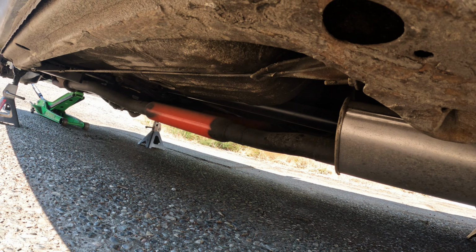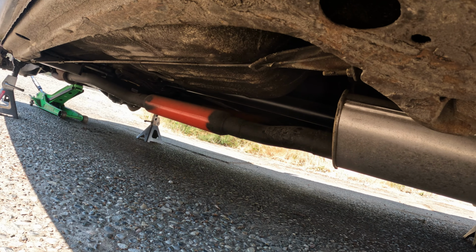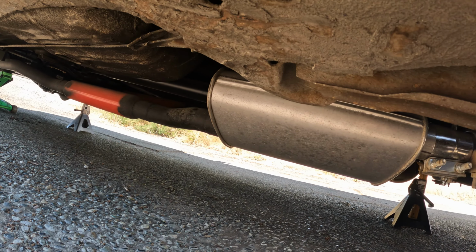Hey, so here's that exhaust I was talking about. It's the first one I ever kind of put together. Like half of it's welded, half of it's not. It's kind of held together with some different clamps and stuff. Kind of afraid to start taking it apart to try to re-angle it, but this is kind of what I'm talking about.